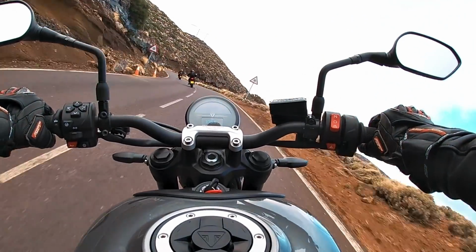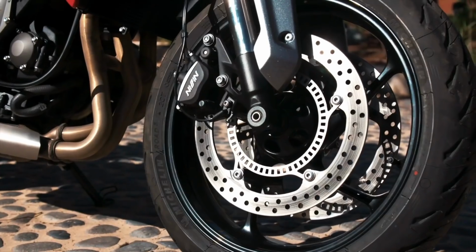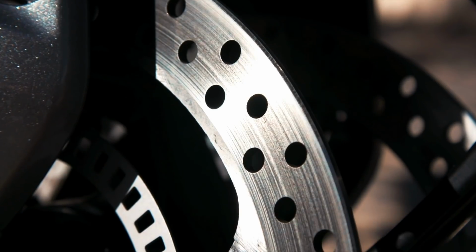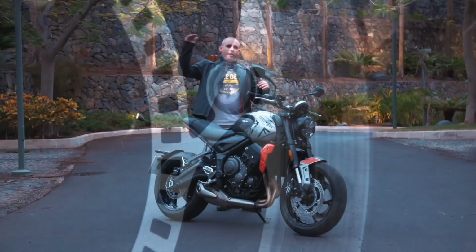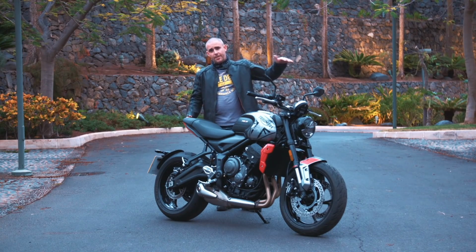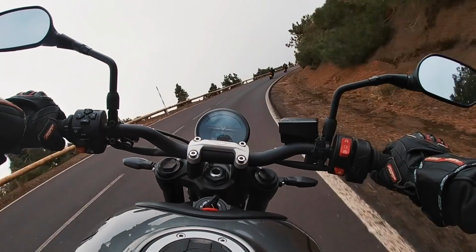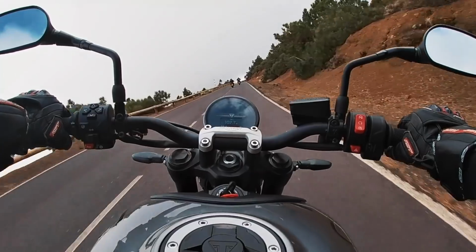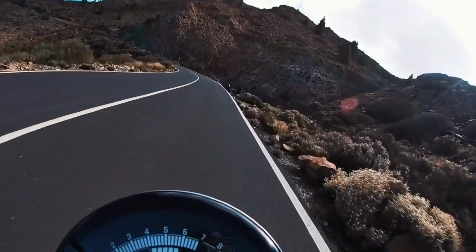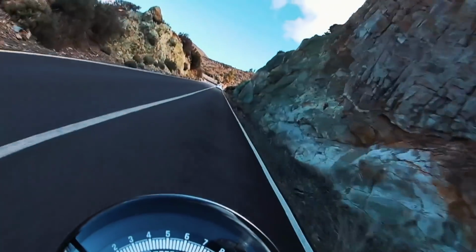I've been thoroughly impressed. We've got Nissin calipers up front, and I have to mention them because they're a pretty nondescript set of brakes, which if you were looking at brakes on the scale of high-end to budget, these would be firmly at the very budget end. They're 2-piston sliding calipers, but they're so good. There's bite and there's feel, and you can stop it, and the ABS will let you bring the back wheel up just before it cuts in, and then it will drop back down again. It's a really confidence inspiring set of brakes.